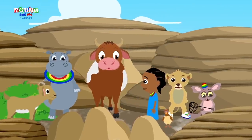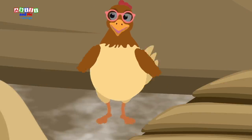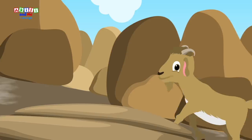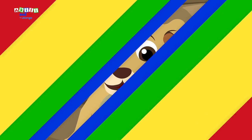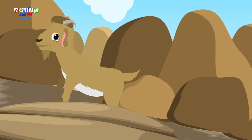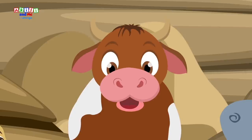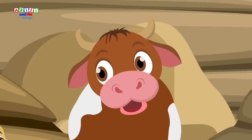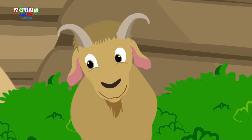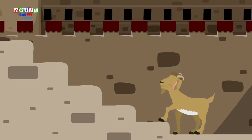The wind has blown their voices up the mountain. You'll have to climb up there to get them. Cow? Goat? Let's follow goat. Friends can show you the way up the mountain. Which animal is good at climbing up mountains?